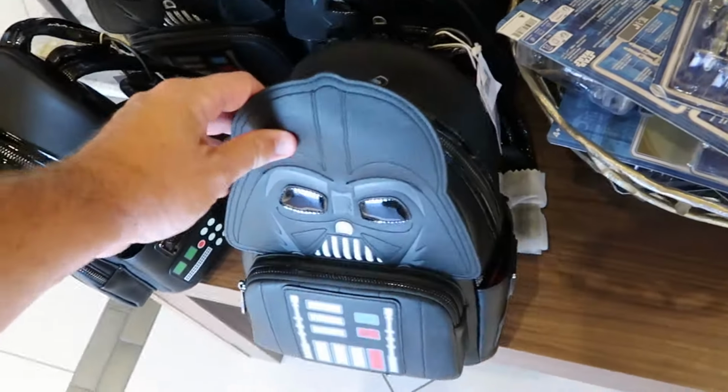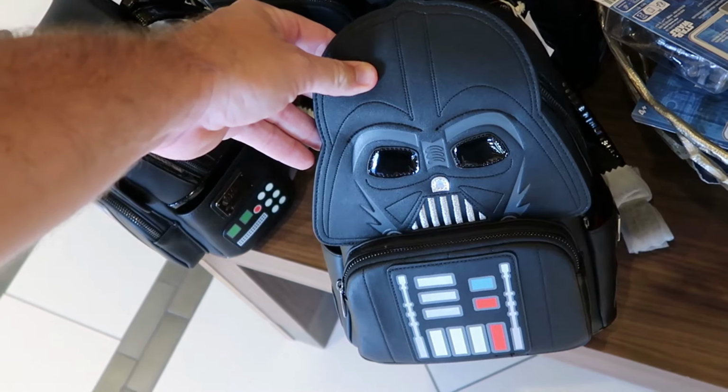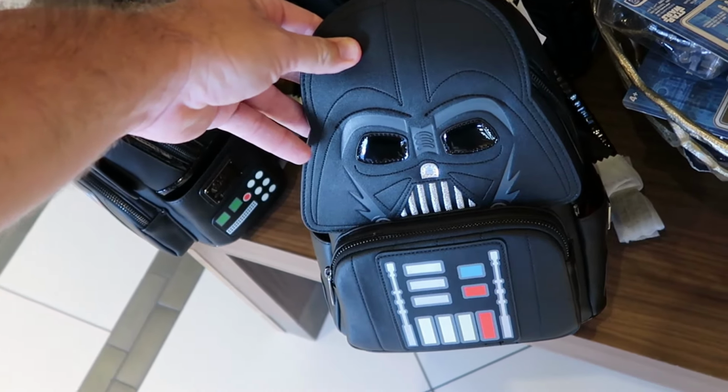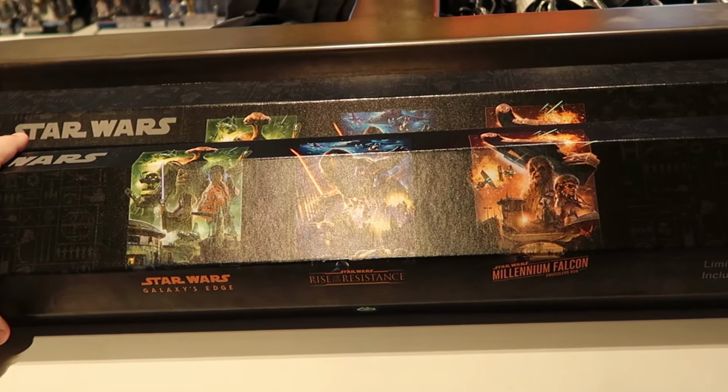And then over here is your Star Wars Loungefly bag. This one actually glows in the dark with Darth Vader's helmet, and then all the buttons are embroidered. And they do still have those collector's posters. You get a set of three of them from Star Wars Galaxy's Edge.